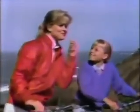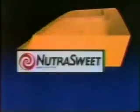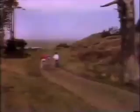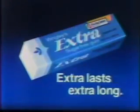Enjoy extra sugar-free gum. You get extra flavor, extra fun, in extra sugar-free gum. Extra, the only leading sugar-free gum with NutraSweet, gives you extra refreshing flavor that lasts an extra, extra, extra long time. Extra flavor for that extra long ride. Extra flavor for that extra long ride. When you chew it, extra, the extra fresh flavor lasts an extra, extra, extra long time. Extra lasts extra long.